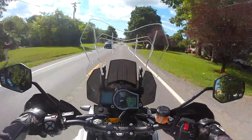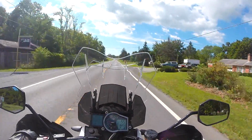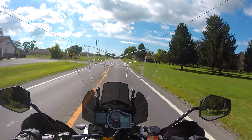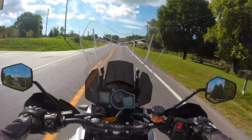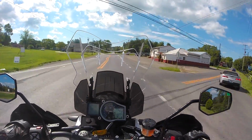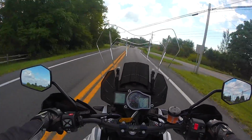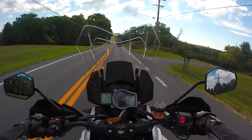Now, the Super Duke GT came with heated grips. The Super Adventure also has heated grips, but let's add in a heated seat, both for the passenger and the rider, and they're both adjustable independently. So for the rider, you can adjust it up on your regular toggle switch here. The passenger actually has a little switch that they can adjust it with themselves to get the right amount of heat. Also, which seems to be standard issue on KTM's bikes now, you do have a tire pressure monitoring system.